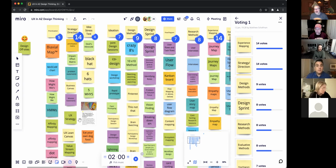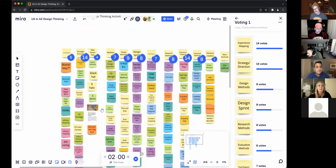All right. I guess we move on. I think out of this we have some action items, right? Yeah. So I like the idea of running it through the whole thing, because strategy and direction got the most votes, which is awesome. So that kind of aligns with it. That would be a nice first one to do. We've got a lot of people here.